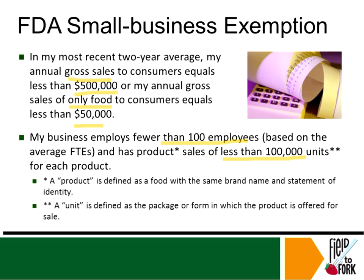Keep in mind there's some important definitions with regards to products. So when we talk about products, a product here is defined as a food with the same brand name and statement of identity. Okay, so if you're selling a bread product and you're selling a jam or a jelly, those would be different products. So again, it's that same name or same statement of identity. A unit is defined as the package essentially of that product or form in which you intend to offer that for sale. Okay, so again, there are some exemptions here, but remember the importance of the employee number, the importance of the unit, and then the gross sales that you can have for your particular company.